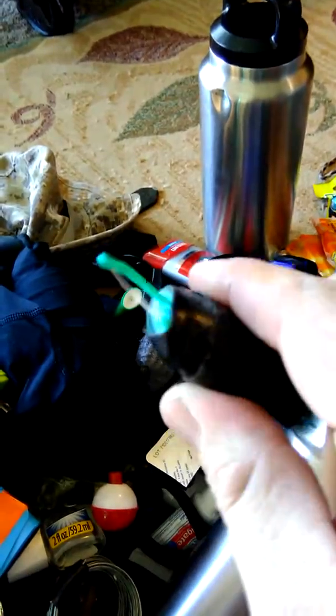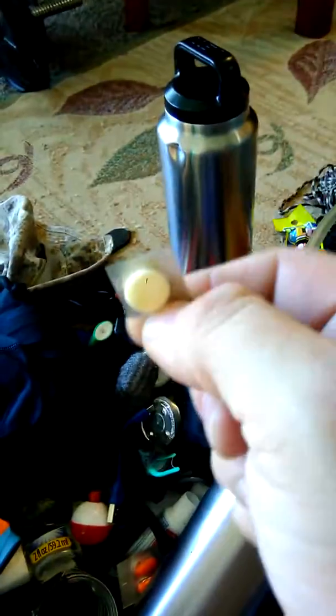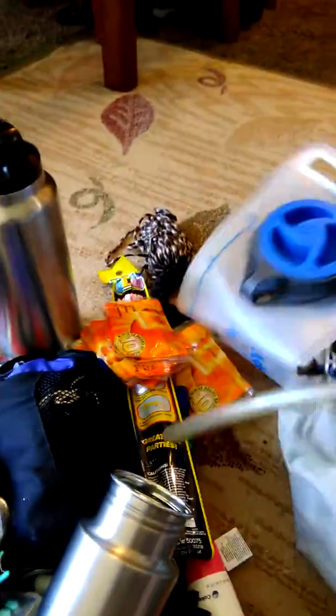A backup fishing line on a toothpick. And a backup cord. Caffeine pill. Sleeping pill. That, my friends, is what I believe. Oh, cotton balls of Vaseline. I believe that's all of it in a nutshell. Water bladder. So, wait a second. Yeah.